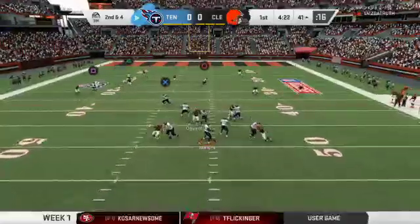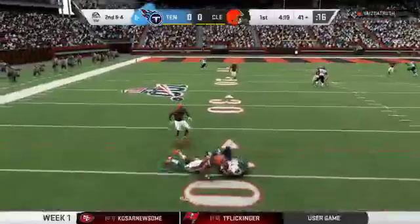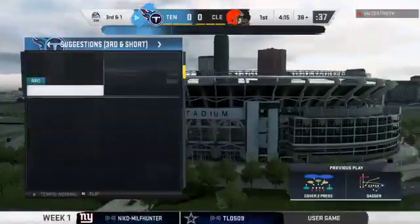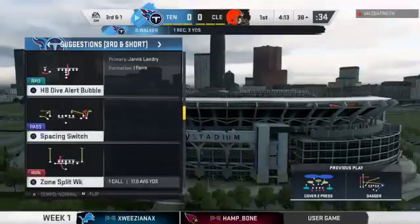To throw, Mariota. Walker with a grab, left side. And tackled down after a gain of 3. Leaves him with 1 yard to go on 3rd down.